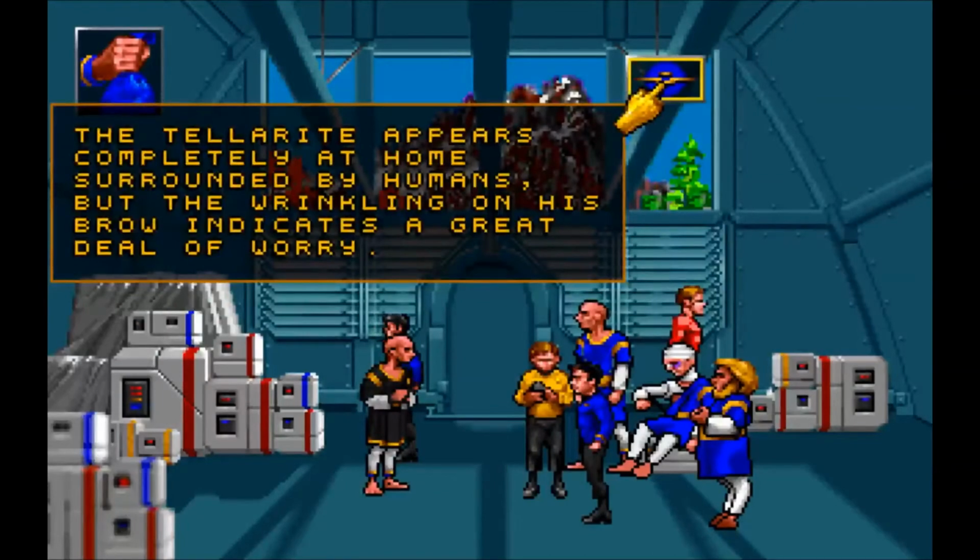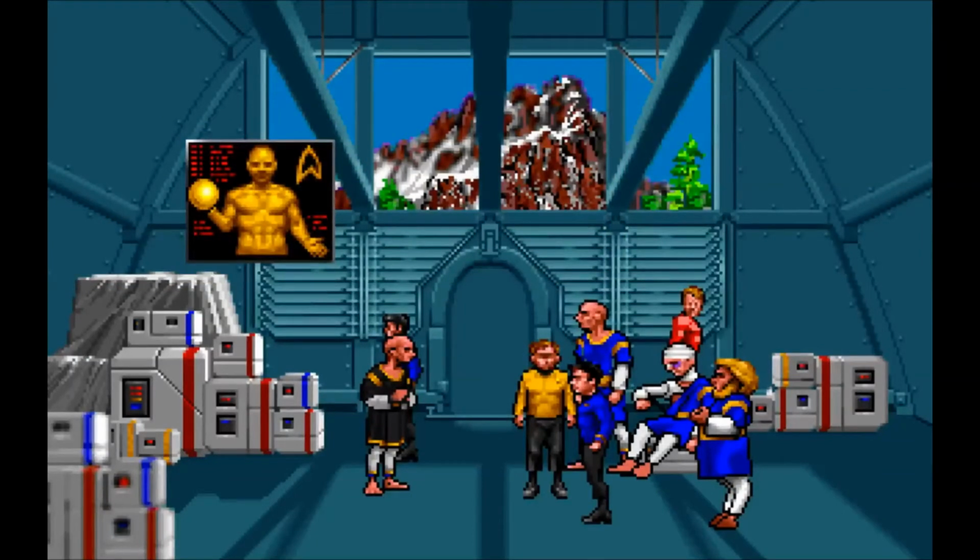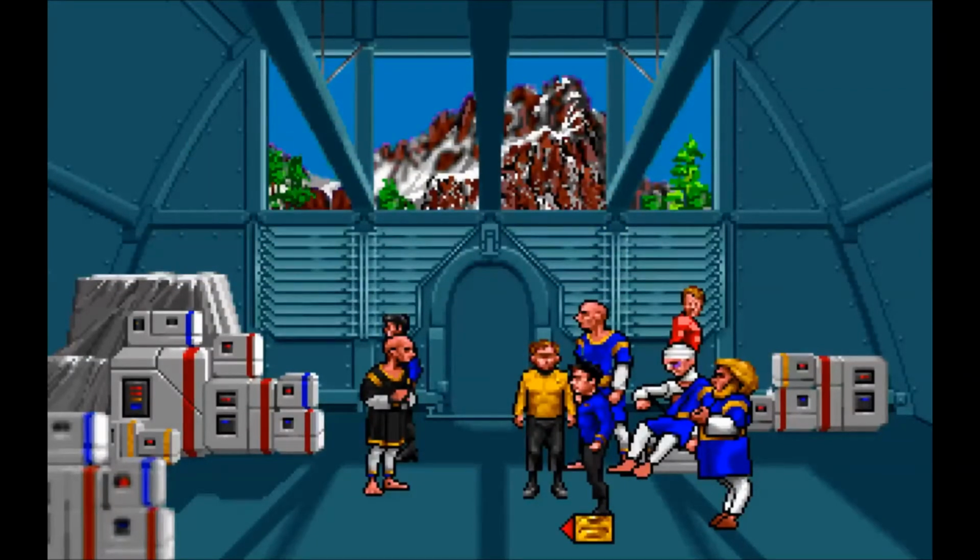The Tellarite appears completely at home surrounded by humans. So yeah, I don't think the Tellarite may be, you know, like the others. One of these things is not like the other.